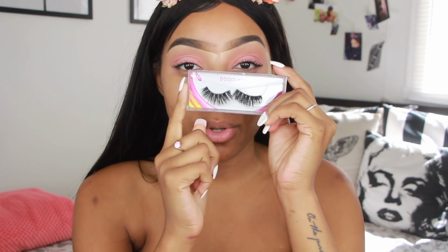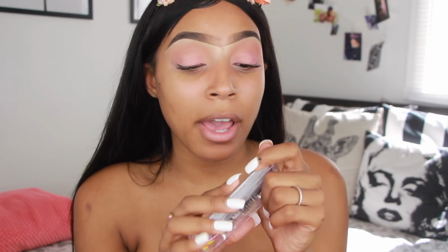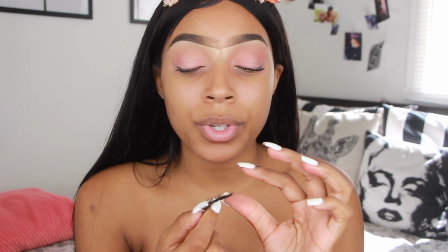I'm gonna go into the Dodo lashes in the style D105, I think. Yes, D105. These are my favorite lashes from this model. It's my favorite model from Dodo lashes, and they're really inexpensive.